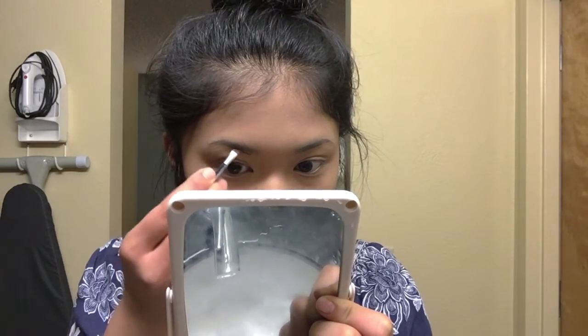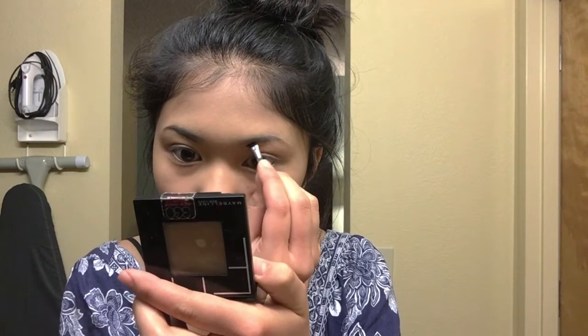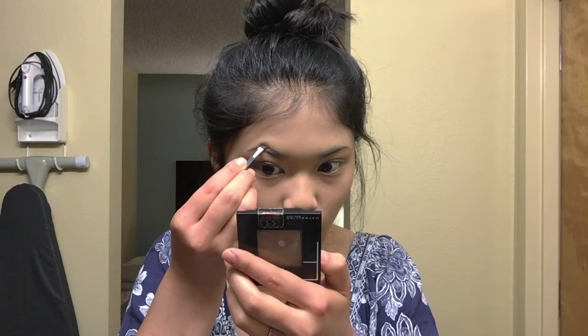Then we also have to have some super bleak brows, so I'm going to be filling in my eyebrows with the Wet n Wild Eyebrow Kit. Now this stuff is literally like $3 or $4. And I'm also going to be using the same brush that it comes with.